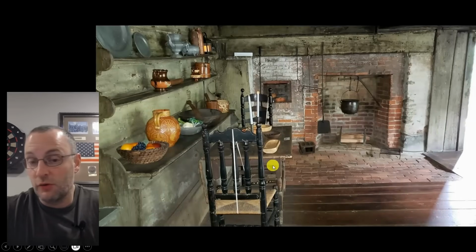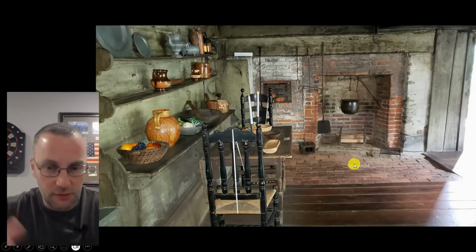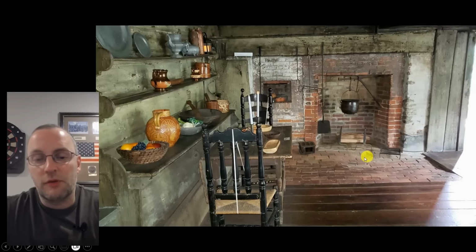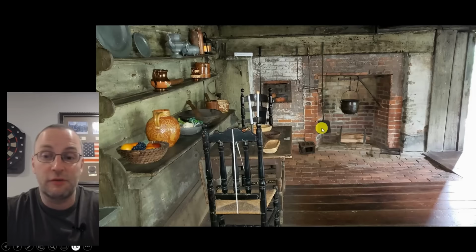I love what little decor they do have in this house. It's not a lot. It's very minimalist, what they have in the house here on display for the museum, you can say. But what they do have, I think, is great. They've done a great job sourcing all the decor that they have in this home. Love the fireplace over here. It looks so worn and so beat up, but perfect.